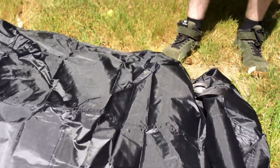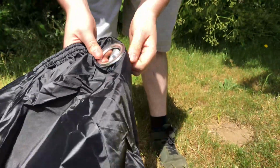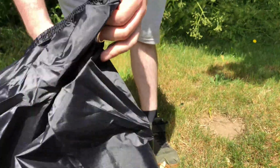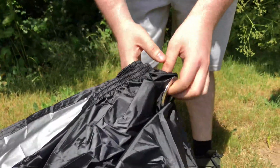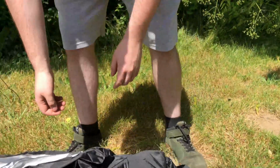We went with just the standard size. And of course you got the motorcycle lock loops. So that allows you to lock it to the other side of the case. And essentially, that can keep people from looking underneath the motorcycle cover. So that looks really good.